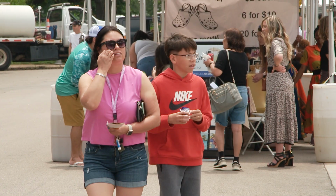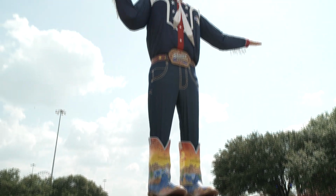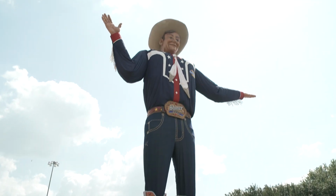And it represents the many cultures that call Irving home. It's awesome. I love it. I love the crowd. I love the fans. It's awesome here. It's really nice to be able to represent your city. You know, it can be a little fun fact about Irving.